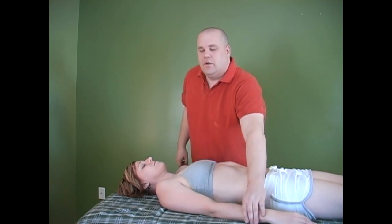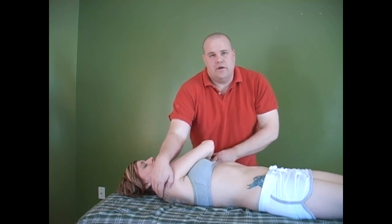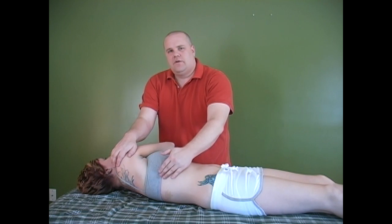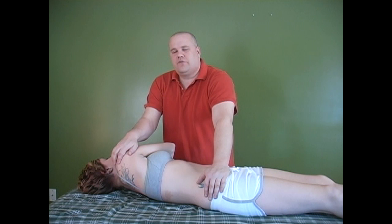Okay, next one, we're going to bring the arm over the chest like this. Grab the posterior deltoid area. Compress the hip and rotate it like this. So you're getting some of the serratus anterior, you're getting some of the abdominal region, that you're getting a good stretch for those areas.